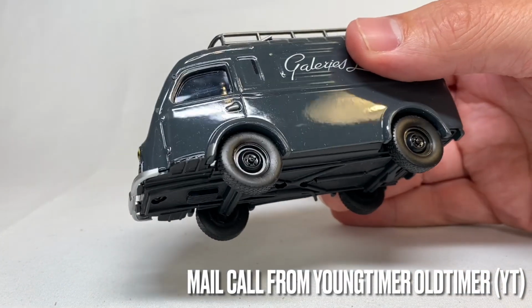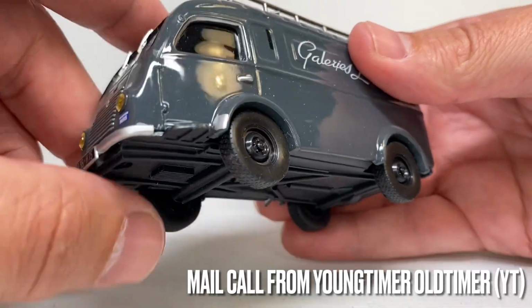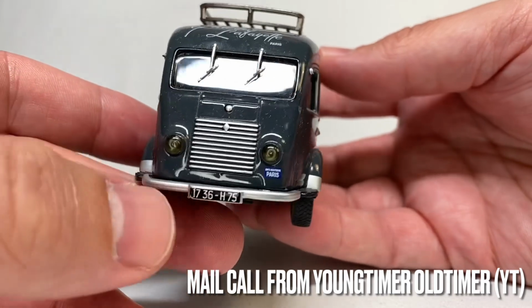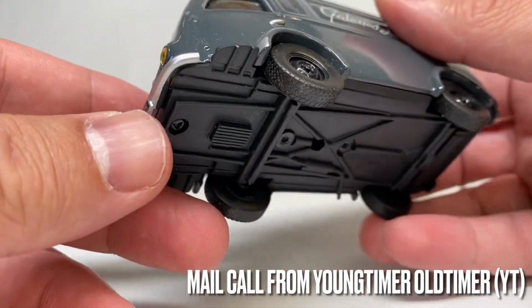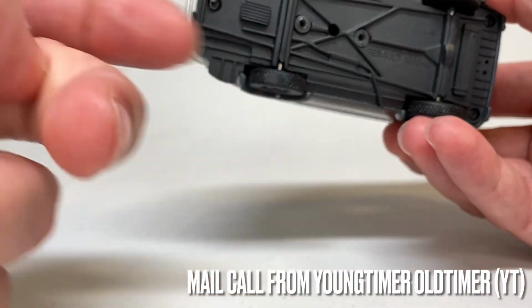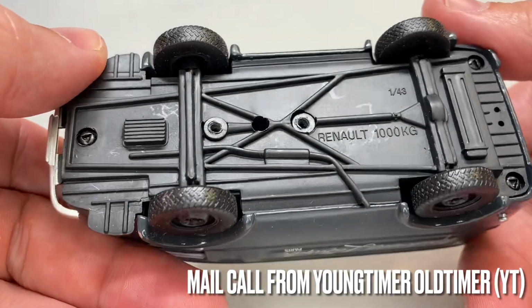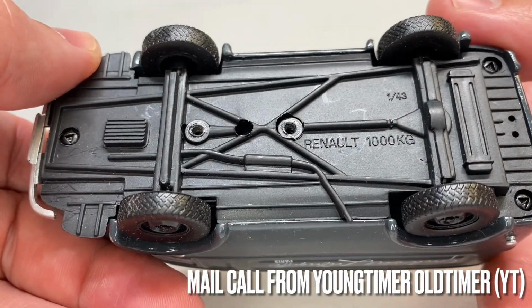So here we have one of the ones that I was really excited about when Dimi reached out to me. He showed me some pics and said, hey, do you like any of these, David? And that's the kind of guy he is. He's really just one of the best hearts and nice guys in our community.